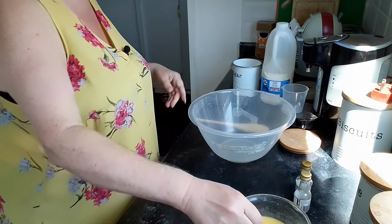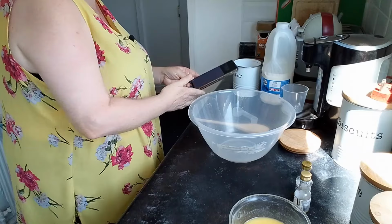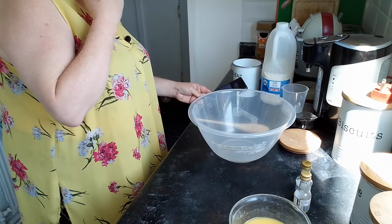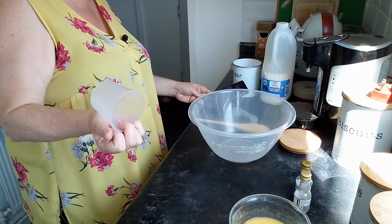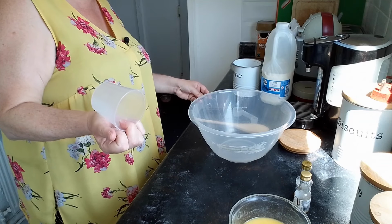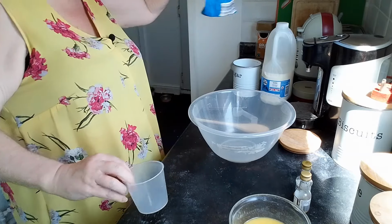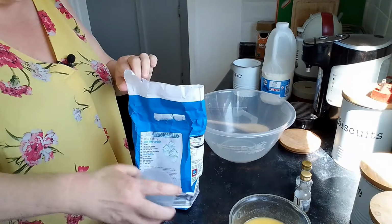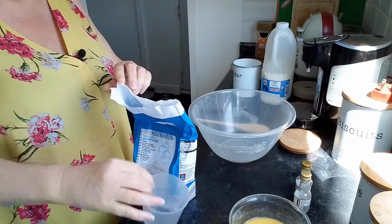So we've got that. Where's my phone gone? And that switched itself off. Oh dear. It says a cup of self-raising flour. So I'm using the cup out of my bread making machine because that's got measurements on. I'm not sure if I'm doing right or wrong, but I'm just going to bung all this in now. So find where it says a cup.